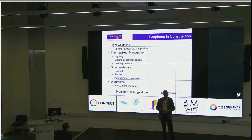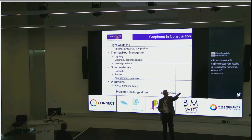As I said earlier, there is a stand straight in front of me by the main entrance. Come and talk to the team. We've got a light bulb, we've got some of the composite panels, we've got some RFID tags, we've got a flexible phone. Again, they're concepts, they're prototypes, but through partnership and collaboration, we can hopefully accelerate those into market.